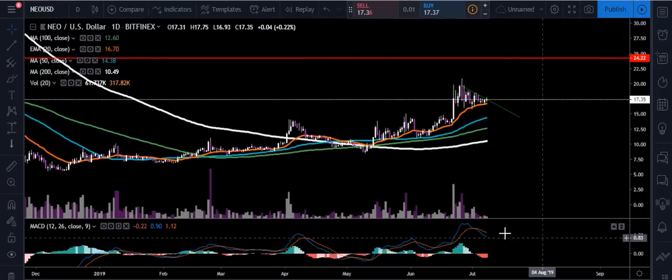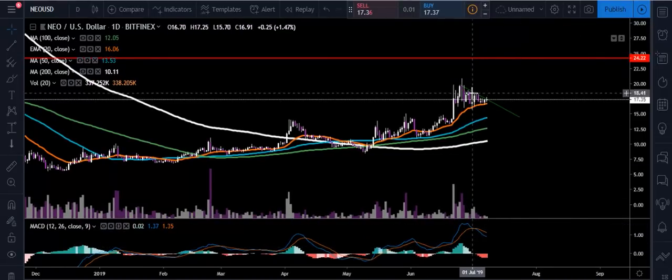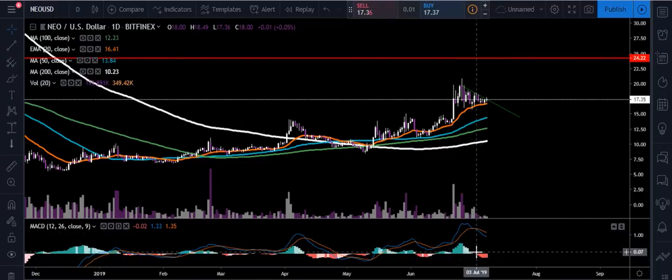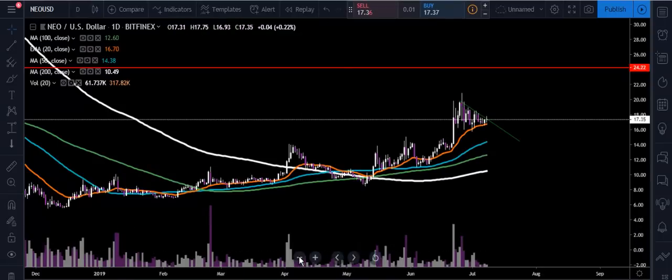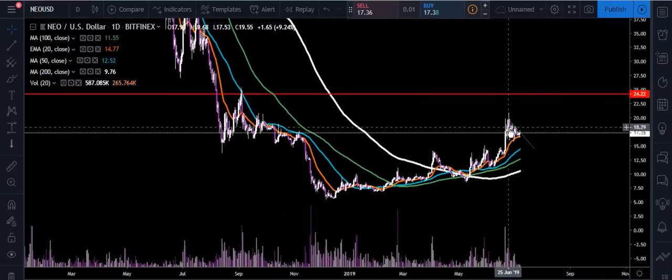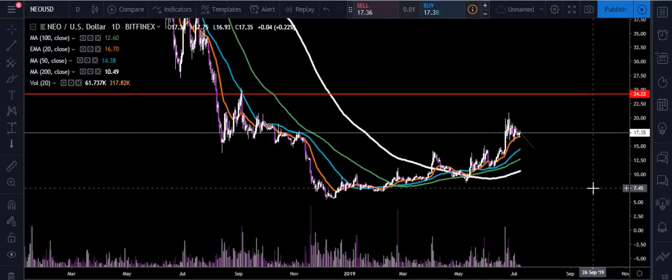MACD is in the negative. We had a bearish cross right here, guys, looking like it's kind of flattening out a little bit here. Histogram starting to flatten out, but we are in the negative there, so we want to factor that in as well. But just kind of take a look at this. This almost looks like that classic bull flag there. So we're going to see if it plays out.